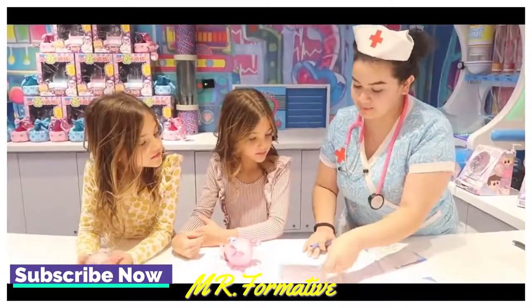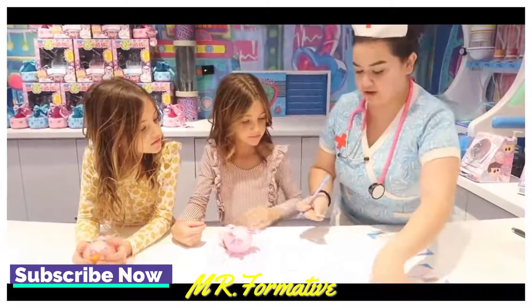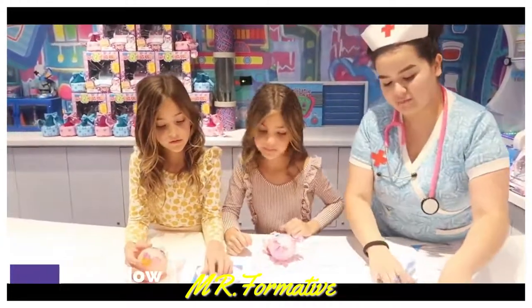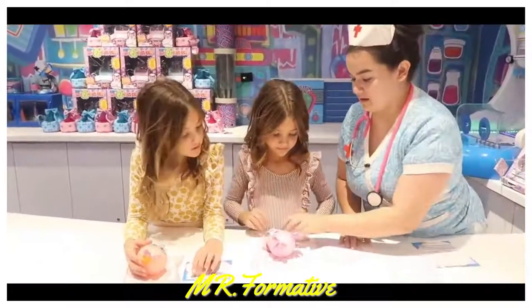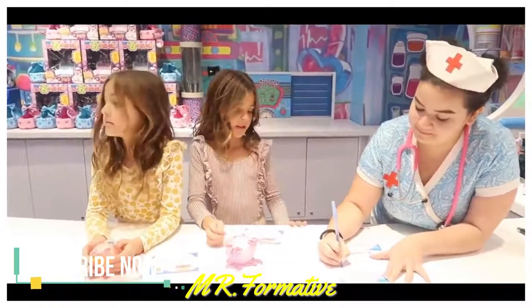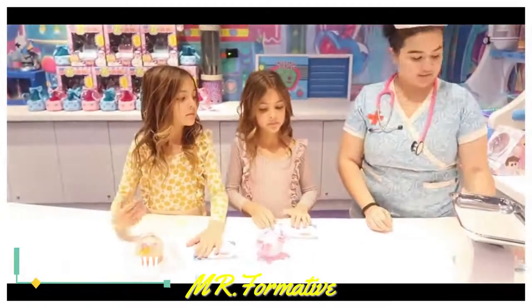Okay, now this is the birth certificate for each of your babies. Do you want to help me put the sticker on the ID cards? This is for your baby. Here. So these are your first babies? Uh-huh. Now we're gonna weigh and measure your babies.